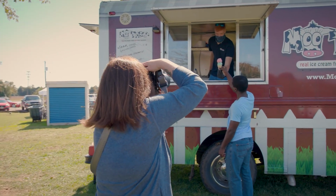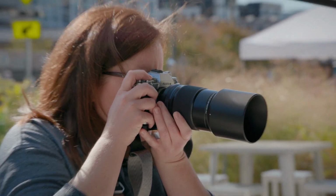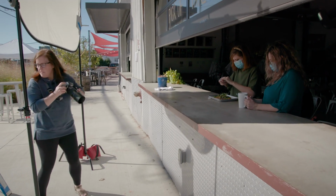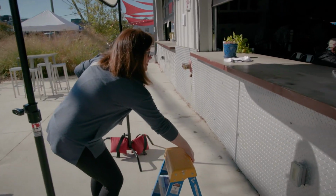One hurdle that I have to deal with as a photographer is that I'm kind of short, and most of the people I'm photographing are going to be taller than me. Sometimes I want to compose them a little bit differently, maybe get the background in a different way, but being short makes it a little bit challenging. So there are a couple different ways that I go about getting around this.